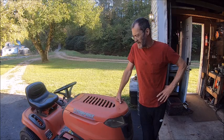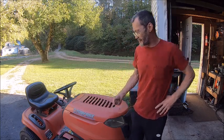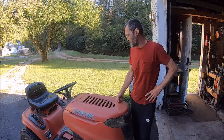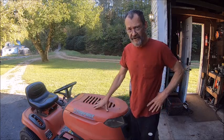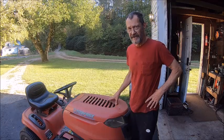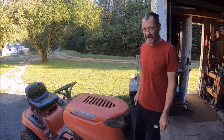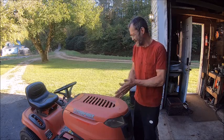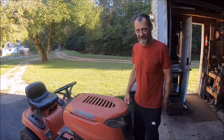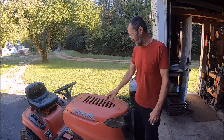I'm Bob, and today we're going to take a look at my Troy-Bilt horse. Yes, the hood says pony, but trust me, it's a horse. Believe me, it took me a lot of aggravation to find that out, buying wrong parts and stuff like that, to find out this is not a pony, this is a horse.